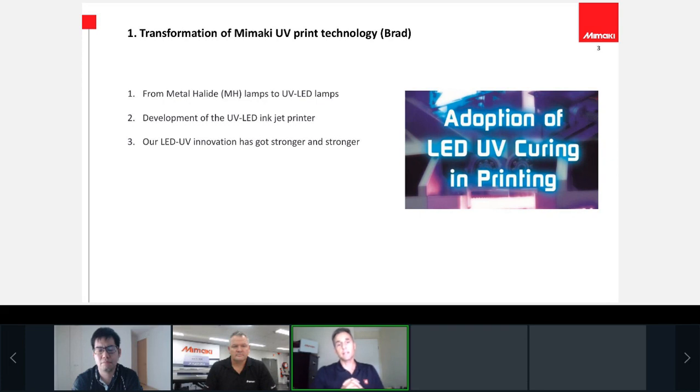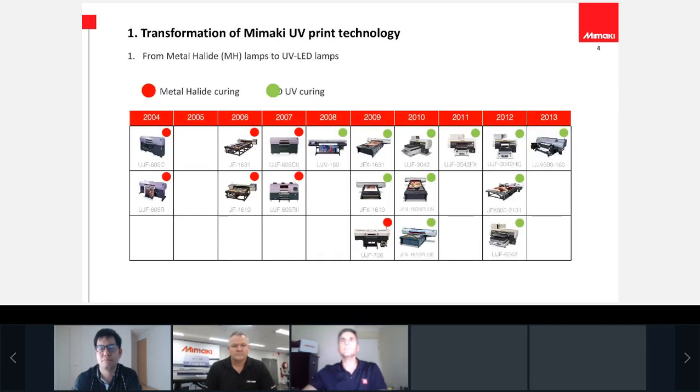The benefits of UV LED are arguably more relevant than ever, as evidenced by the increasing number of businesses installing Mimaki machines equipped with UV LED technology. We will highlight some of these reasons today. So I wanted to show a little bit of our history regarding where we've been with UV curing. You can see on this slide, our first manufactured resale machine was the UJF605C in 2004.